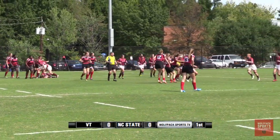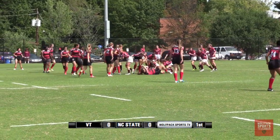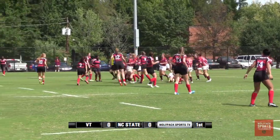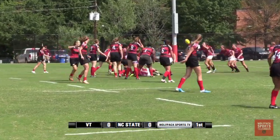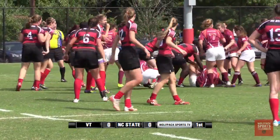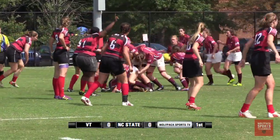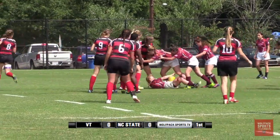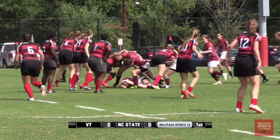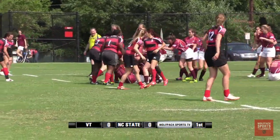Hokies with the ball now, near the middle of the field. Nice tackle there by the Wolfpack. Hokies remain in possession of the ball though. The Wolfpack defense really standing strong here. They are on top of it today. Nice solid low tackles are keeping the Hokies back in Wolfpack territory. We haven't seen very many missed tackles by the Wolfpack at all. They're being very good on that side.